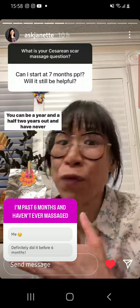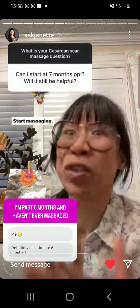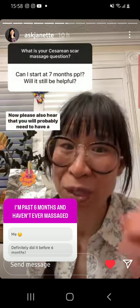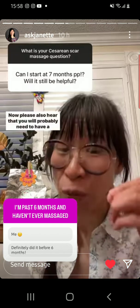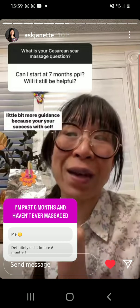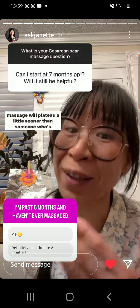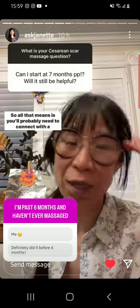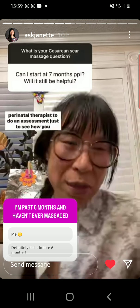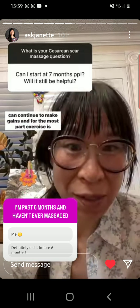If you have never done scar massage before, start. You can be a year and a half, 2 years out and have never done scar massage, and you have a painful scar, start massaging. You would just progress probably a lot quicker. Now, please also hear that you will probably need to have a little bit more guidance, because your success with self-massage will plateau a little sooner than someone who's starting much earlier. So all that means is you'll probably need to connect with a perinatal therapist to do an assessment, just to see how you can continue to make gains.